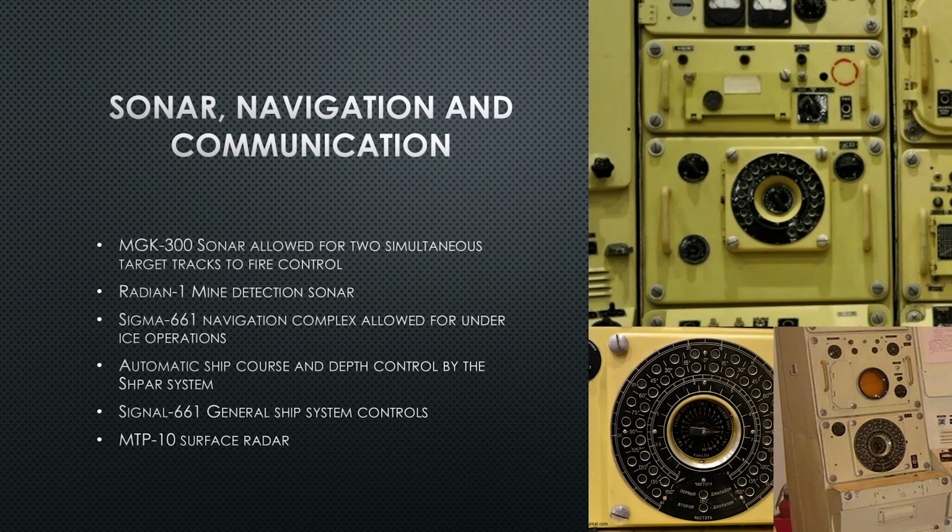Sigma 661 navigation complex allowed for under-ice operations, so she was Arctic capable, which makes sense because she was stationed out of the Northern Fleet, which is Kola Peninsula. They're on the western face, as they call it in Russia, towards the Atlantic.